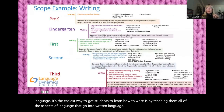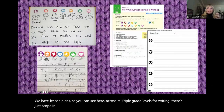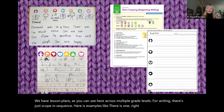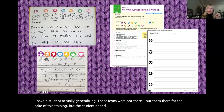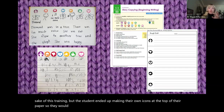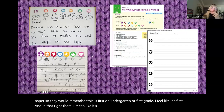We have lesson plans, as you can see here, across multiple grade levels for writing. There's your scope and sequence. Here's examples, like there's one right there of a student actually generalizing. These icons were not there. I put them there for the sake of this training, but the student ended up making their own icons at the top of their paper so they would remember. This is first or kindergarten or first grade. I feel like it's first. And in that right there, I mean, it's just beautiful. So that tells you that this schema sticks with them and they really like it.